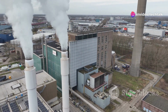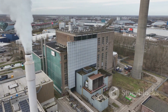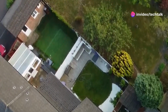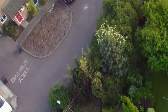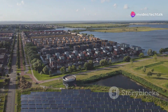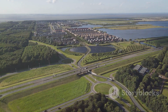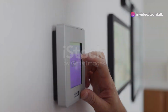When millions of homes adopt smart thermostats, the cumulative effect can lead to a substantial reduction in harmful emissions, contributing to cleaner air and a healthier planet. It might seem like a small step, but imagine millions of homes with smart thermostats. Each home making a small change can collectively make a big difference. This is how we can move towards a more sustainable and energy-efficient future. That's a giant leap towards a greener, more sustainable future. By embracing smart technology, we are not only improving our own lives, but also ensuring a better world for future generations. So let's take that step together and make a positive impact on our environment.